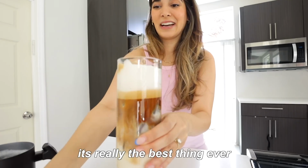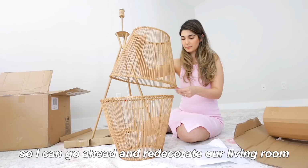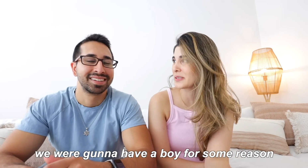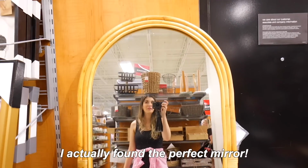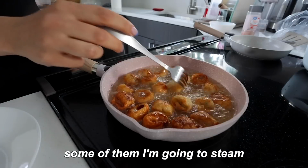Really the best thing ever. They come in a bunch of colors. I actually got a couple of things from Target so I can go ahead and redecorate our living room. We're so certain that we were gonna have a boy for some reason. Say hi! I actually found the perfect mirror. We're gonna make some chicken-filled dumplings. Some of them are gonna be fried, some of them I'm gonna steam.